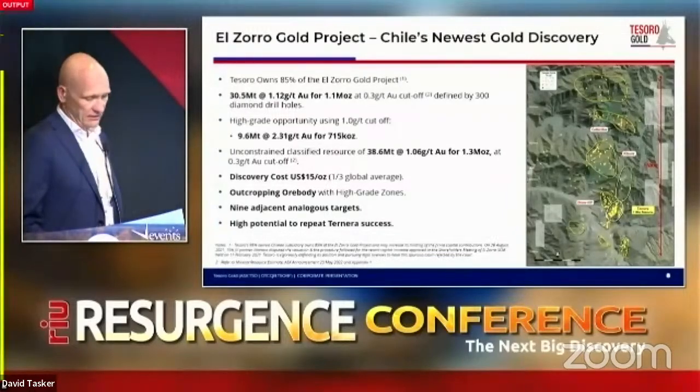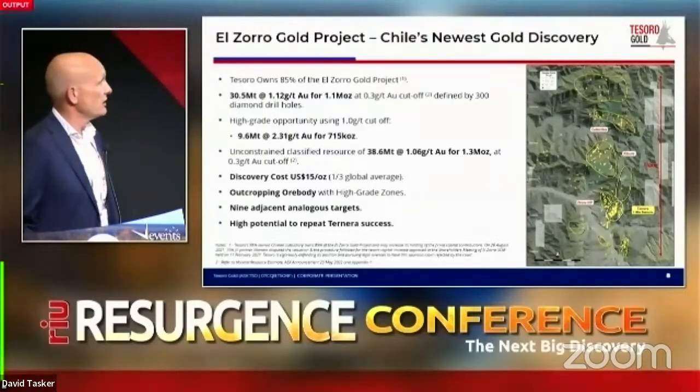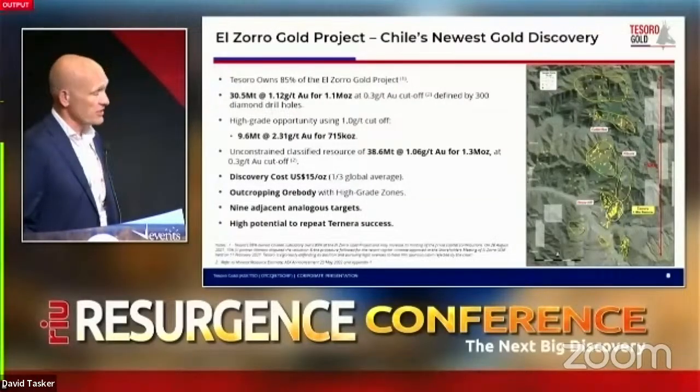So far, discovery cost per ounce has been around US $15. That's significantly lower than the global average. We've spent about 85% of our capital since inception into the ground, into the project. So nearly every dollar that we raise goes into developing this project and has been spent on drilling and studies. And we really do think there's a high potential to repeat the success at Tenera on some of these other targets as shown on this map.